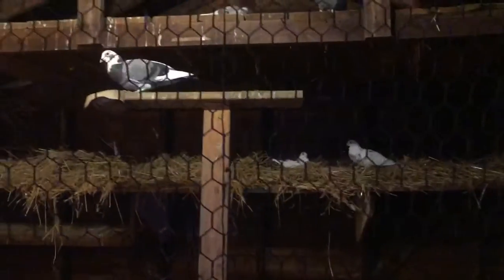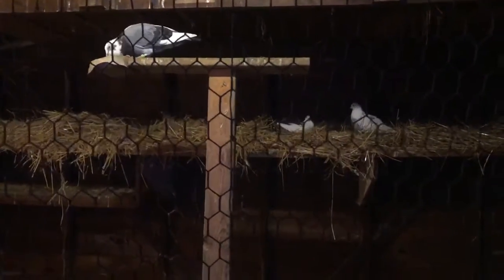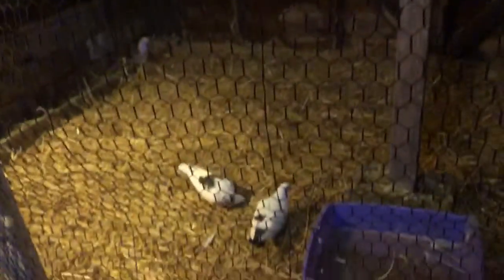We're getting ready to make this place as airtight as possible. It's going to be, I think, 17 or 18 degrees tonight. So we've got them all strawed up. We got straw around the eggs and the mamas and the papas. But they just got fed up there and down here.